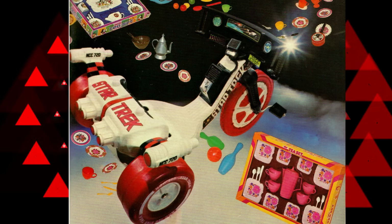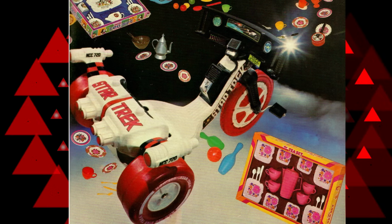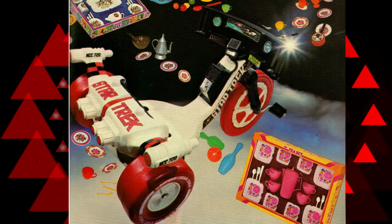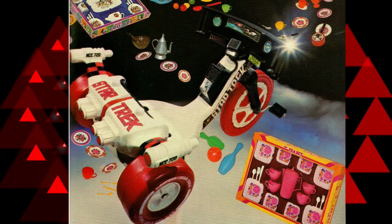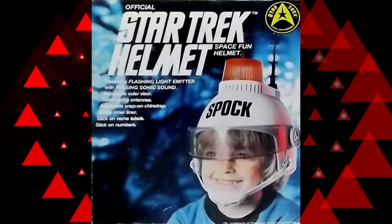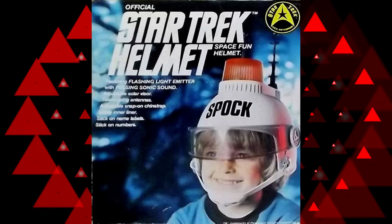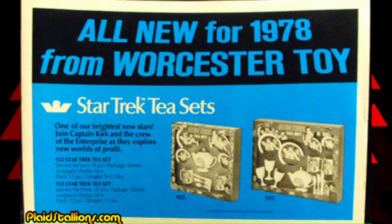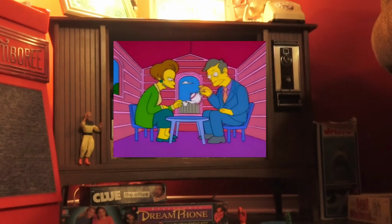And two, Worcester Toy is famous for an item that would not end up on this list, but may end up on a future list, in the form of the dorkiest Star Trek thing I have experienced. No, it's not that helmet or the metal detector. I'm talking about the Worcester Star Trek tea sets, which I don't know who ordered. Or did. What kind of little boy has a tea set?